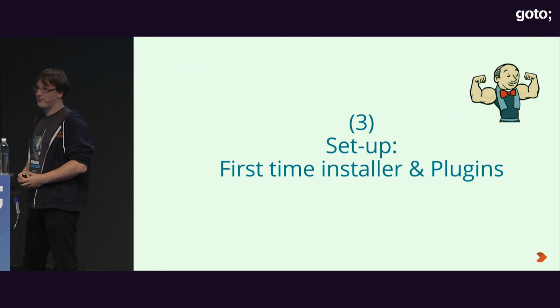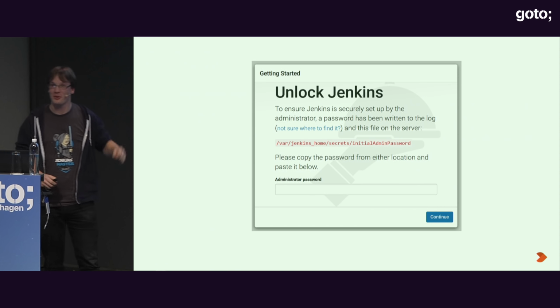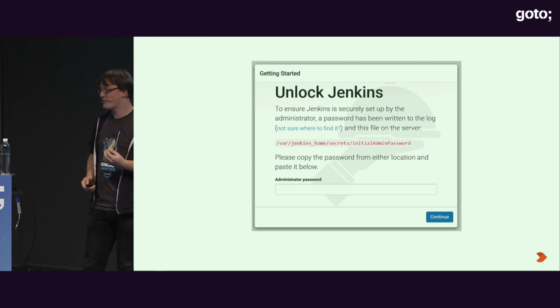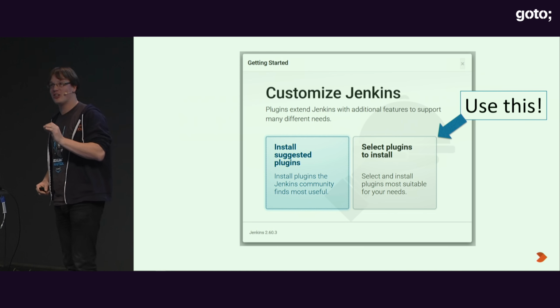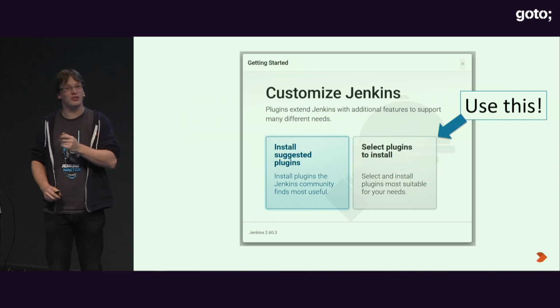Now, Jenkins comes with a first-time installer, and that will help you get going with Jenkins. It looks a bit like this. First, you copy-paste the password that you got from the console. And then you're presented with an option. Do you want to install the suggested plugins, or do you want to choose yourself?